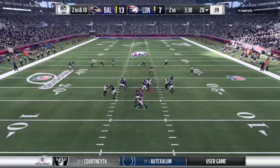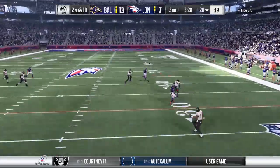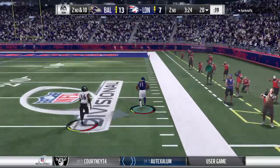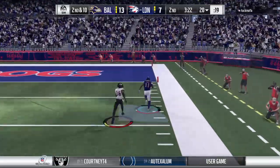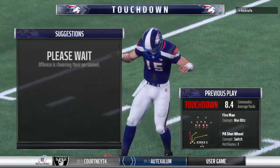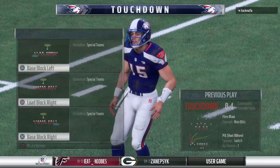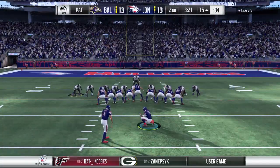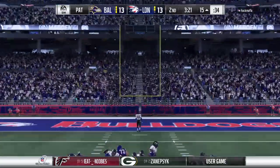Off the play fake, he'll look to throw. Wide open receiver, complete. The Red Sea parts, and there he goes. Touchdown! A big play there. An 80-yard touchdown. And his guys are an extra point away now from taking the lead.